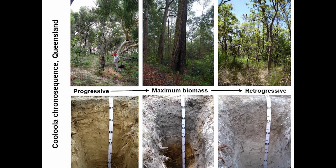bleached quartz E horizon. But at this point we've got this kind of co-limitation going on, but there's plenty of nitrogen now in the system, there's still some phosphorus available to the plants, and we're in what we call the maximum biomass phase. You can see big eucalyptus trees there in the top part of that central panel. This is what you may remember from geography classes at school as the climax vegetation.